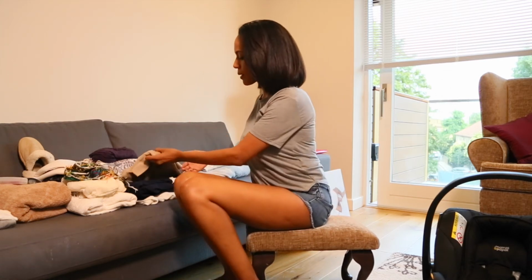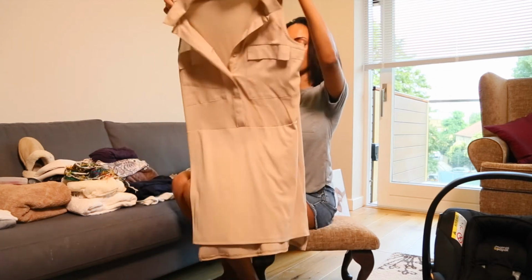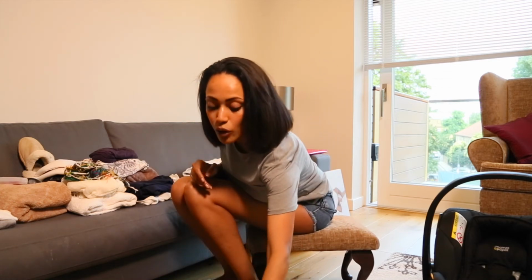This is my going home outfit. We've got baby's going home outfit and mama's going home outfit. That's one. I didn't wear this, but I thought I'd show you this as a good example, because it's got buttons to open down so you can breastfeed on demand.